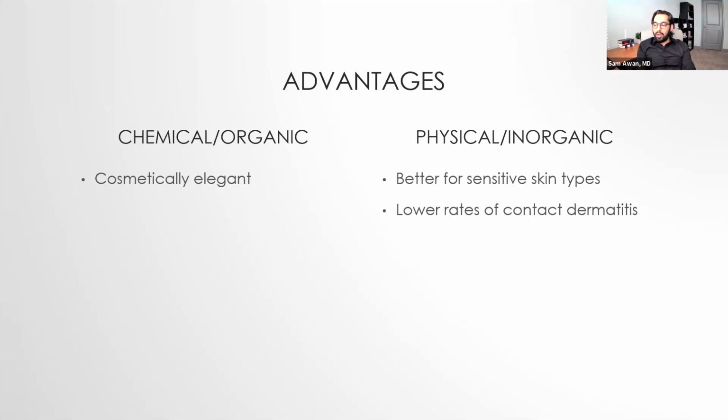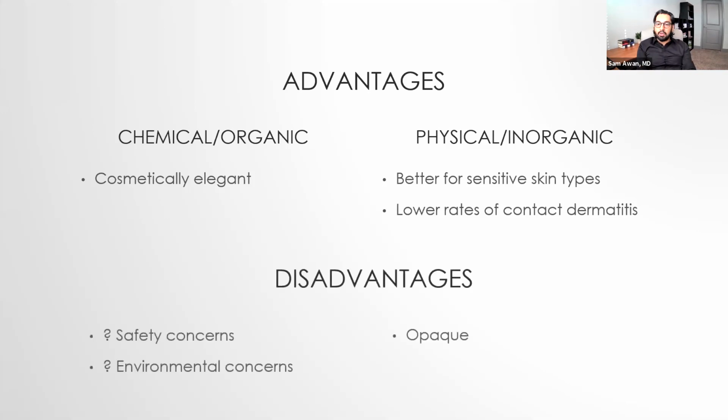They look very white on the skin, all right? And so the newer ones are a little bit better, but they're still a little bit more opaque than chemical sunscreens. The issue with chemical sunscreens is that in recent years, a lot of people have raised concerns about safety and environmental concerns. So I want to make sure we actually look at the studies and not just what your neighbor tells you.